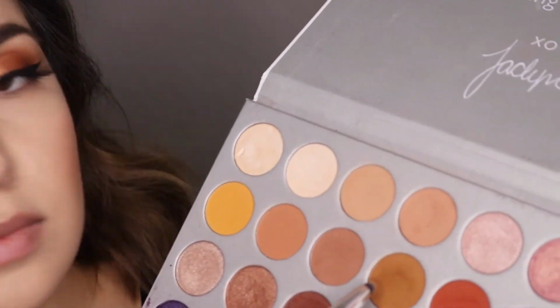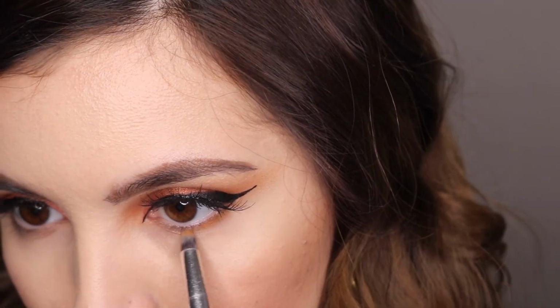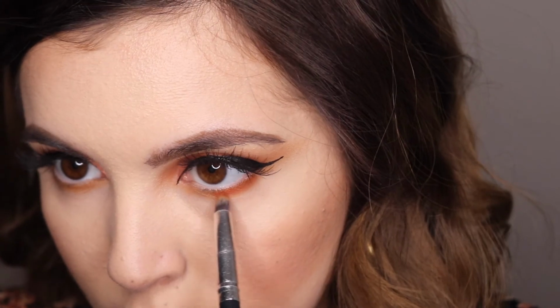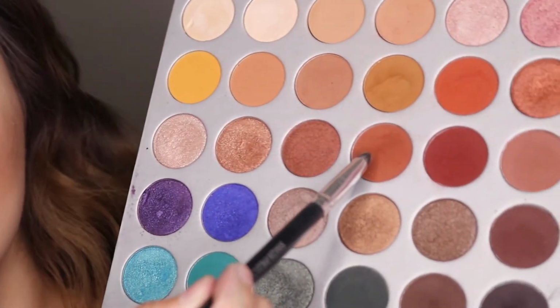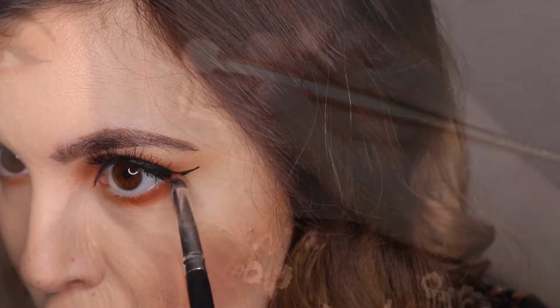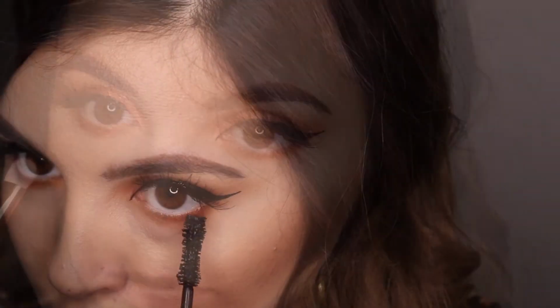Taking this Crown Precision Crease Brush and I'm using that color to dust along my lower lash line. And then once I'm done, I'll take a slightly darker color and keep that more on the outer corner. Taking this clean Morphe brush that doesn't have a name on it, but I'm just running that across my lash line to smoke out everything.